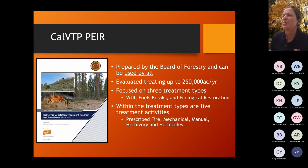Okay, so the CalVTP was prepared by the Board of Forestry and can be used by everyone. It's not a document that is specific to the board or CAL FIRE, like our chaparral management plan, also known as our VMP. It was evaluated treating up to 250,000 acres per year, and it focuses on 3 different treatment types: the wildland urban interface, fuel breaks, and ecological restoration. And there are 5 different treatment activities within that. There's prescribed fire, which is broken down into pile burning and broadcast burning, mechanical, manual, herbivory, and herbicide treatments.